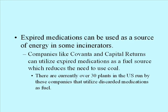Expired medications can be used as a source of energy in some incinerators. Companies like Covanta and Capital Returns can utilize expired medications as a fuel source that reduces the need to use coal. There are currently over 30 plants in the US run by these companies that utilize discarded medications as fuel.